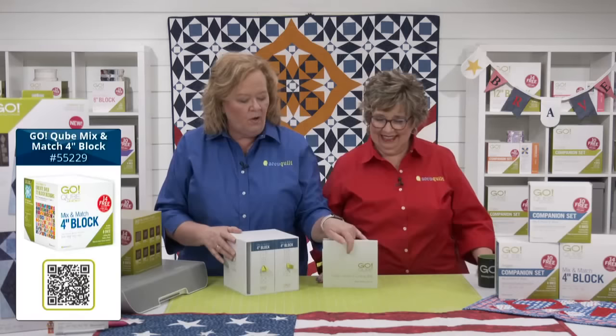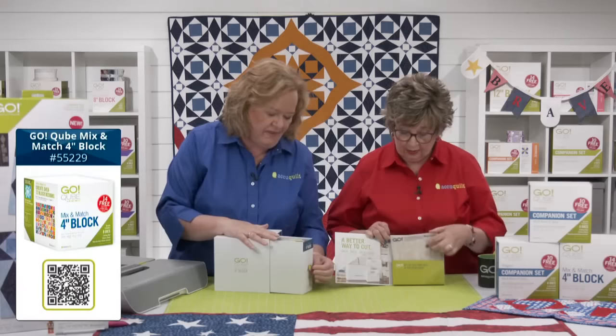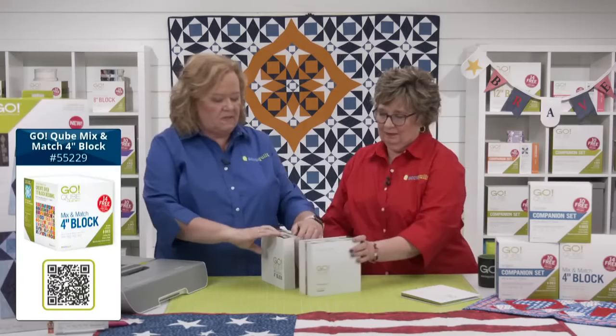All right, we're going to open this up. What's inside, Erica? This is going to have our mat. You need a mat to cut. Mat makes magic. And a free pattern booklet. Nothing happens without a mat. So remember, we have 7 sizes of cubes. The shapes are the same in every cube. They're just different sizes. So this is the 4-inch cube.